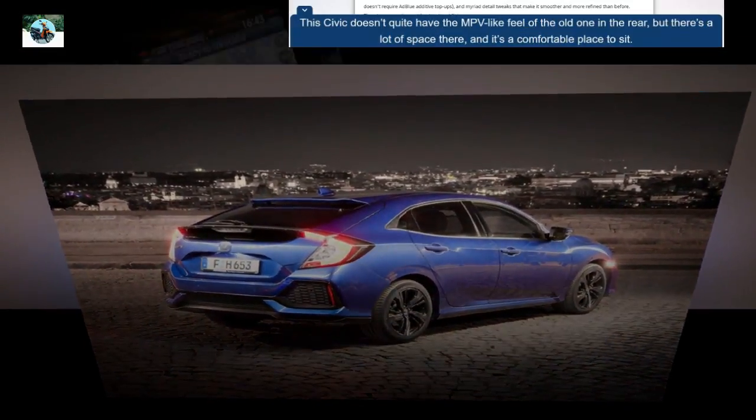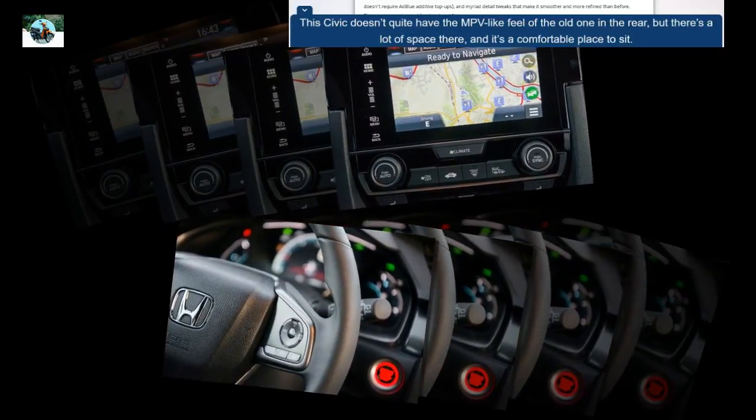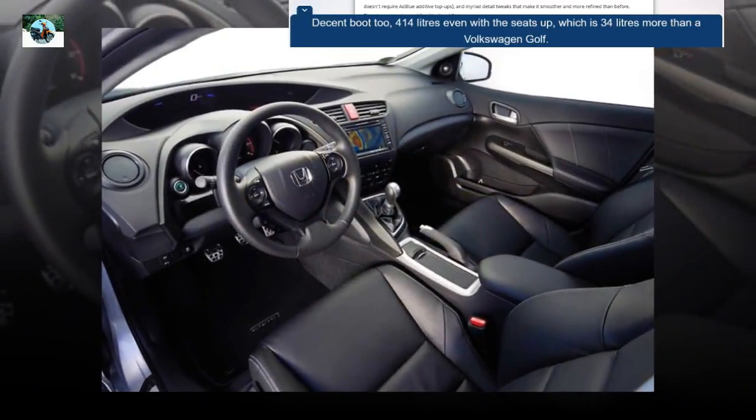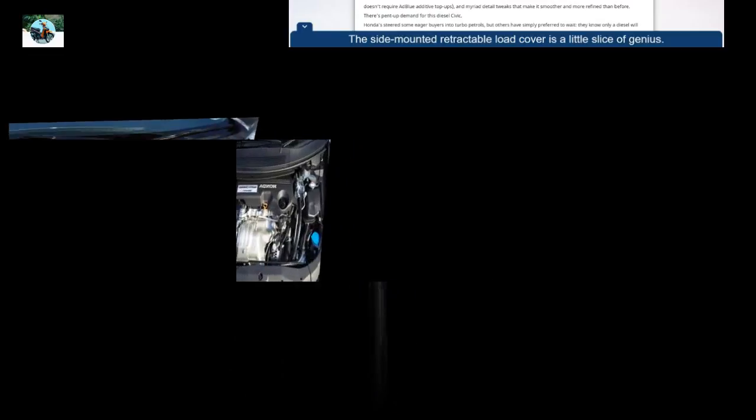This Civic doesn't quite have the MPV-like feel of the old one in the rear, but there's a lot of space there, and it's a comfortable place to sit. Decent boot too, 414 litres even with the seats up, which is 34 litres more than a Volkswagen Golf. The side-mounted retractable load cover is a little slice of genius.